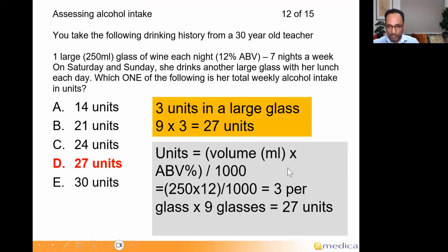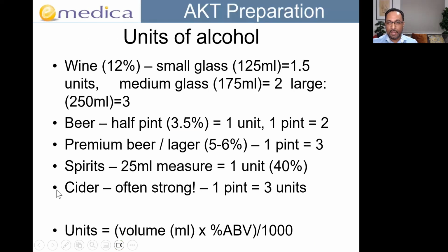Get the same answer. But if you remember how many units are in common typical drinks, this is a really quick way to do it. For a lot of people, you might be able to do that in your head. But this is the formula if you want to be perfectly accurate. And this is how many units of alcohol are in common drinks. So wine at about 12%, small glass, 125 mils, is 1.5 units. A 250 ml large glass is 3 units.